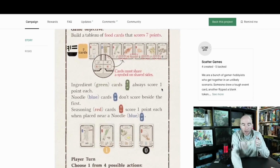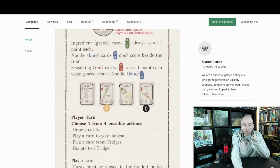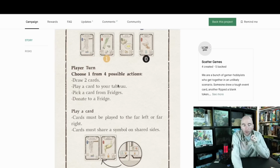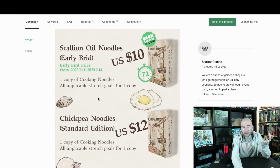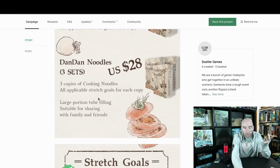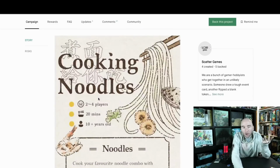And as you can see here, as I just mentioned, green, point each. Blue, the only one that scores is the first one. But if you place red cards next to blue cards, then they score. Draw 2 cards, play an action, play a fridge, donate more cards to the fridge for the benefit, or you just end the game by getting 7 points. $10, $12, $28 if you want 3 copies. Few stretch goals, boom. That's all you need to know.